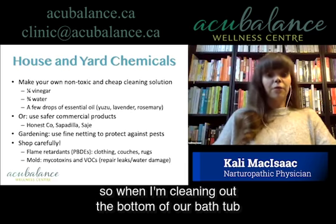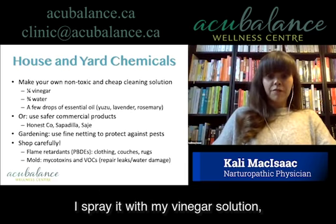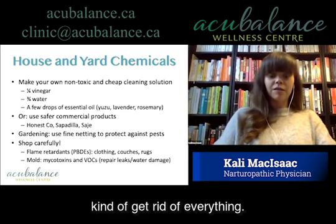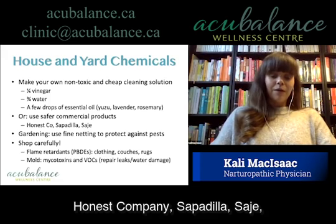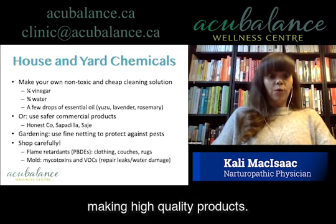So if I'm cleaning out the bottom of our bathtub, I'll throw a little bit of baking soda, spray it with my vinegar solution, let it react a bit, and then use a good scrubby to kind of get rid of everything. Or you can use safer commercial products if you don't want to make your own. Honest Company, Sapodilla, Sage, there's lots of good companies out there now making high quality products.